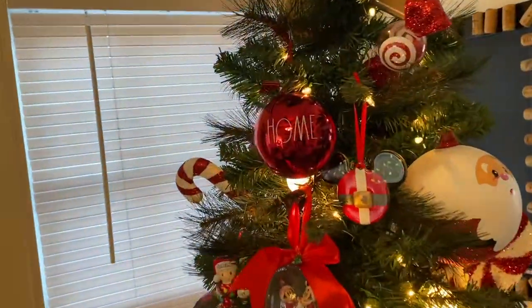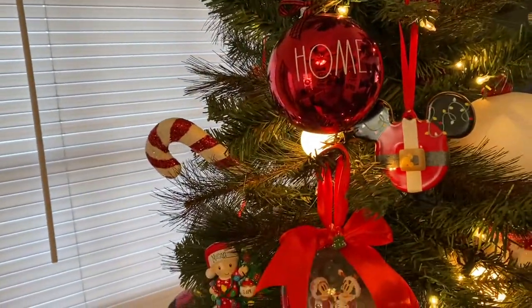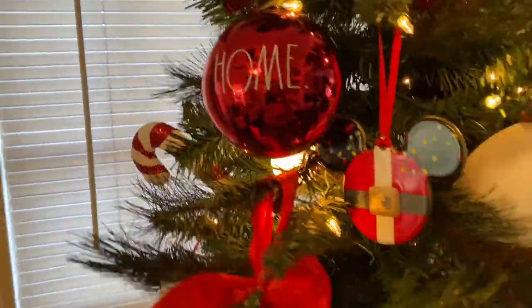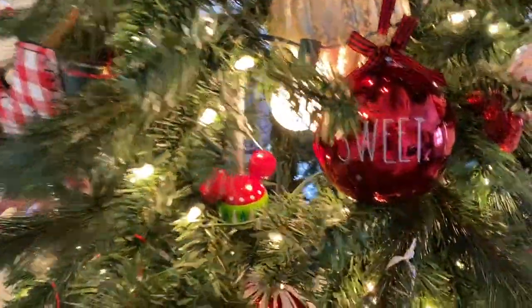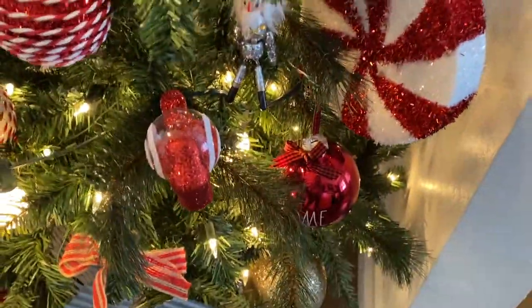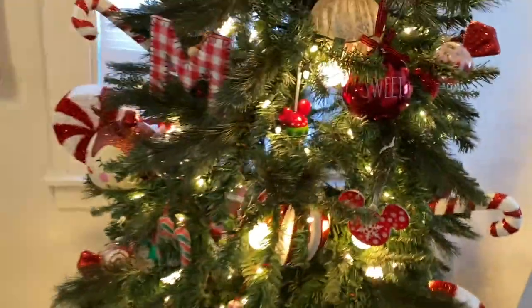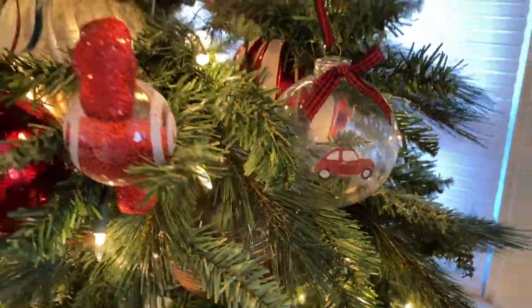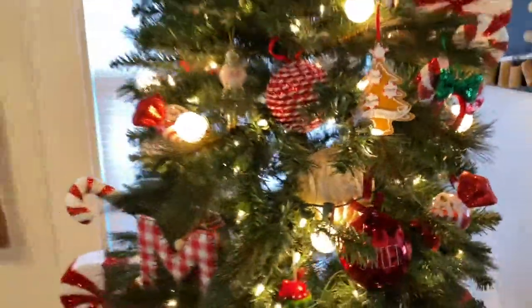And then here are my Ray Dunn ornaments, the gnome, sweet gnome ones, but this one says home, sweet home. So I have the home, the sweet, and here's the other one, home. When I saw them, I had to have them. A little pricey for three or four ornaments. I think it came with another ornament. Oh yeah, this one, the little car. But they're Ray Dunn, so I got them.